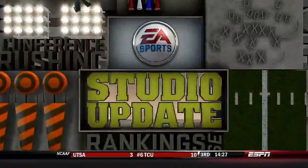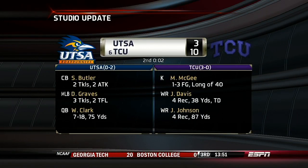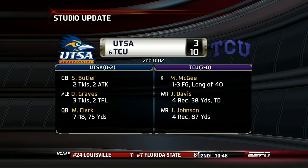Time for an update from the studio. Reese, what have you got? The Horned Frogs come in today's game ranked number 6. And for TCU, they hope to continue their winning ways. TCU has the edge, 10-3.